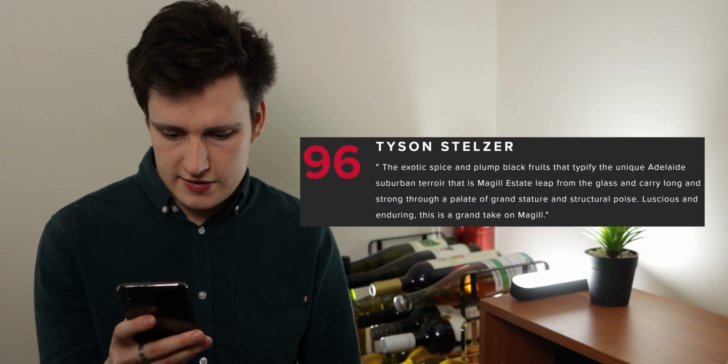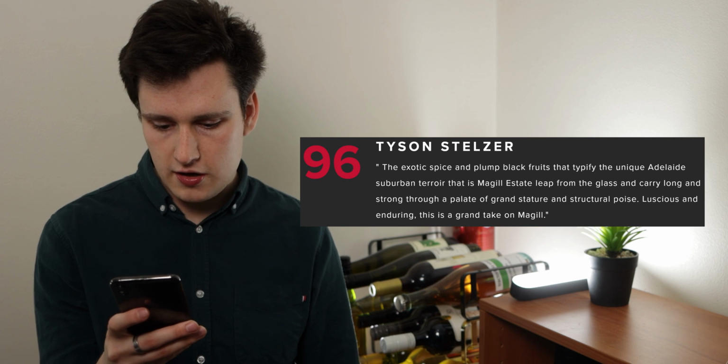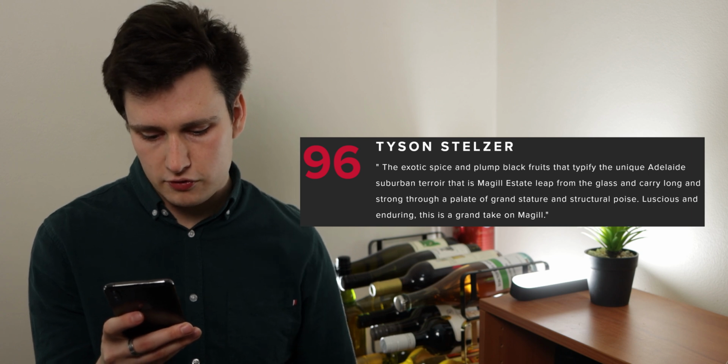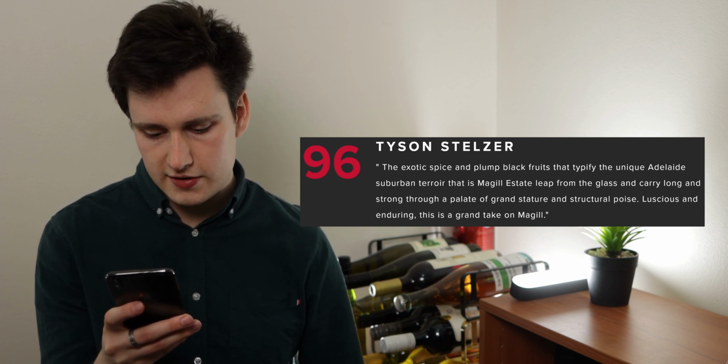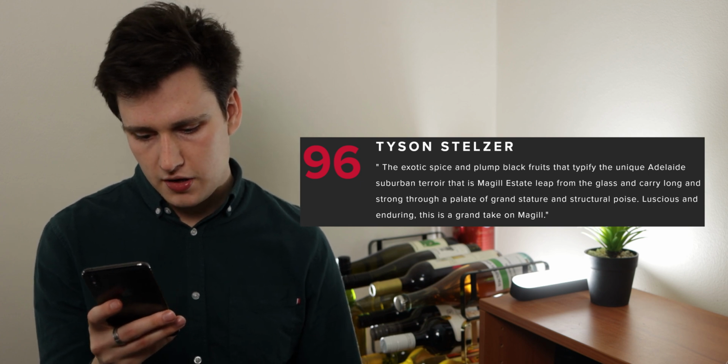It's been described as: the exotic spice and plump black fruits that typify the unique Adelaide suburban terroir that is Magill Estate leap from the glass and carry long and strong through a palate of grand stature and structural poise, luscious and enduring. This is a grand take on Magill.